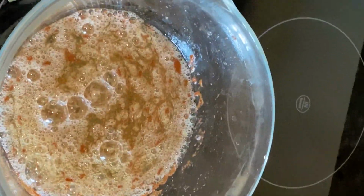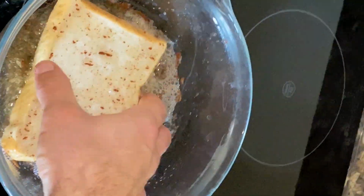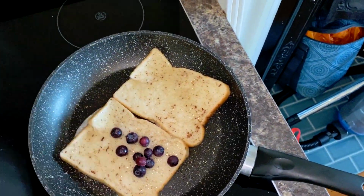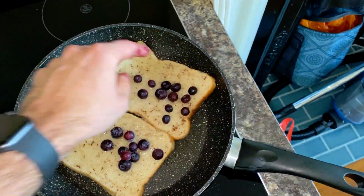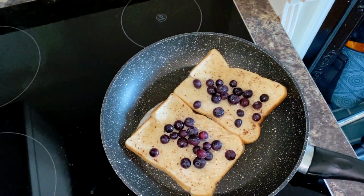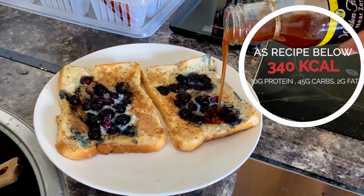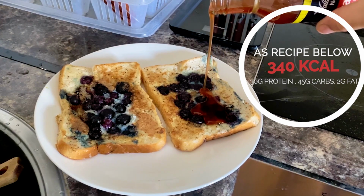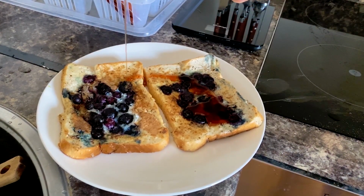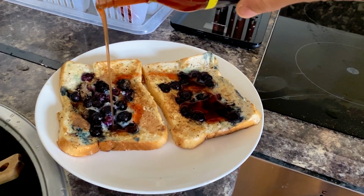It is very simple. You only need some egg whites, some cinnamon, vanilla sweetener and some bread. You only dip the bread in the mixture and then you fry it with some blueberries. It is an absolutely amazing start for your morning. You will be looking forward to waking up and having this breakfast, and it's an amazing sweet treat. Of course, topped with a little bit of Walden Farms strawberry syrup that makes everything taste even better. Definitely give it a go, guys. It's an amazing breakfast.